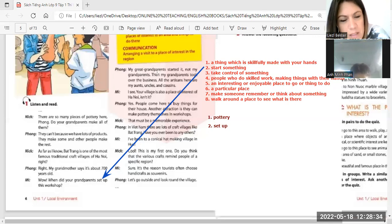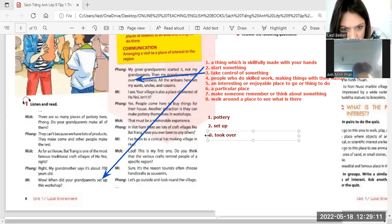Okay, now look there. Look for a word in that piece. Take control of something. My grandparents started it, not my grandparents. Then my grandparents took over the business. Took over. Take control of. When you take control of, you took over. He took control of. He took over.